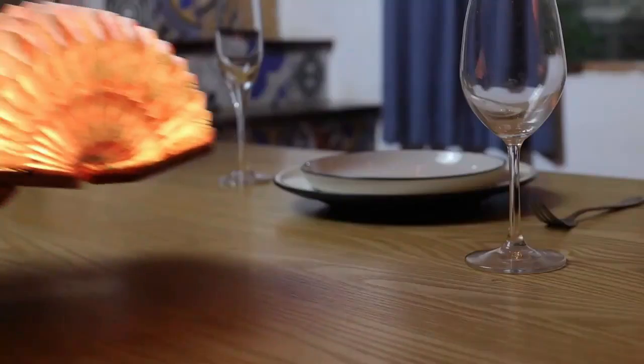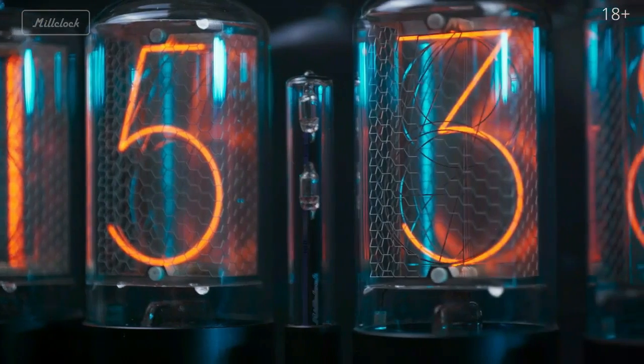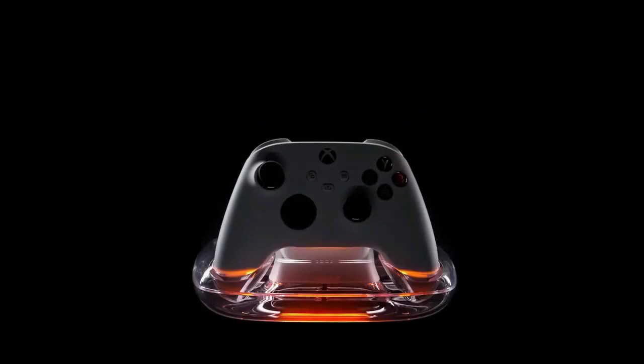E7 Gadgets offers a range of benefits from convenience and efficiency to enhanced comfort and entertainment. Save time by performing tasks efficiently, giving you more time for leisure.